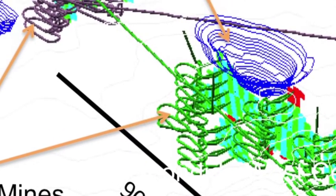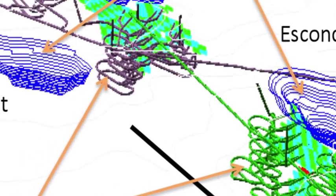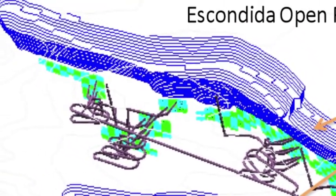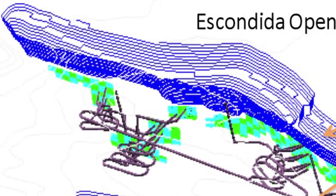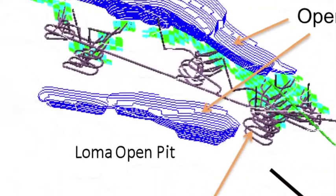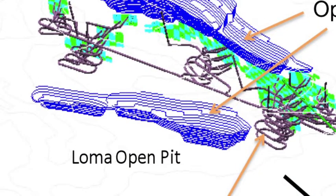And then you see here, the green are these mineralized zones below the pits. You can see these series of spiraling roads. These look like an underground car park where you spiral down into various parking levels. Well, in this situation, you spiral down into various mining levels. You can see the amount of development it takes to pull this ore out from underground. You can see that Loma open pit doesn't have any underground. It's all being taken from surface. So that is the model for it.